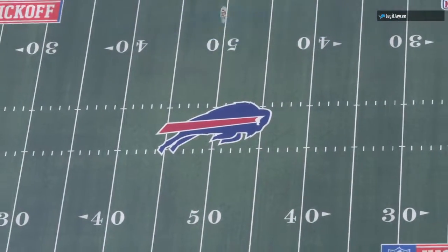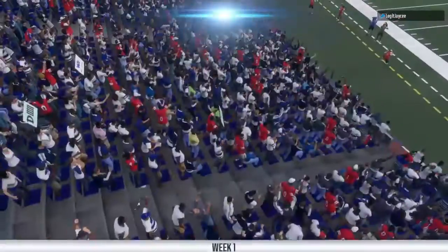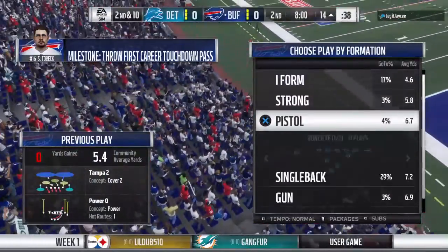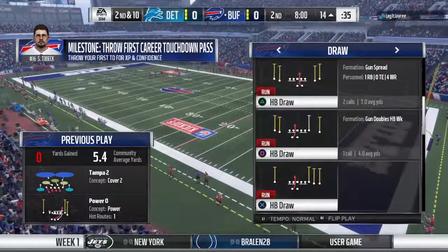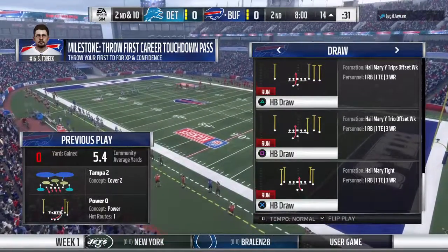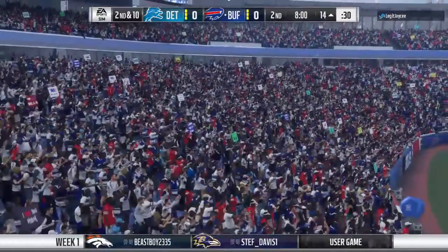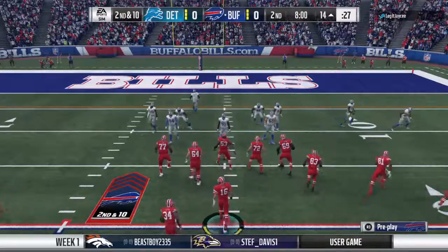With Charles Davis, I'm Brandon Gaudin. Second quarter about to get underway with the Bills in possession. Well, just play after play after play on this long drive for the offense.